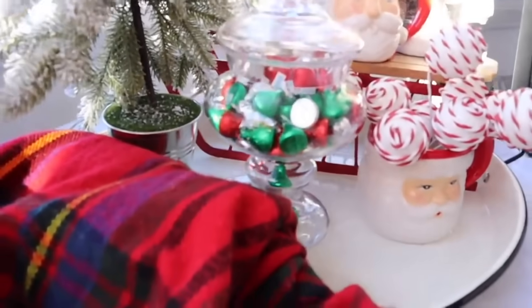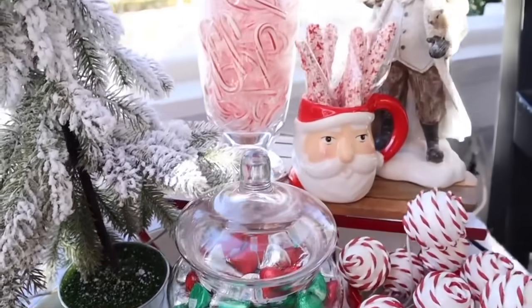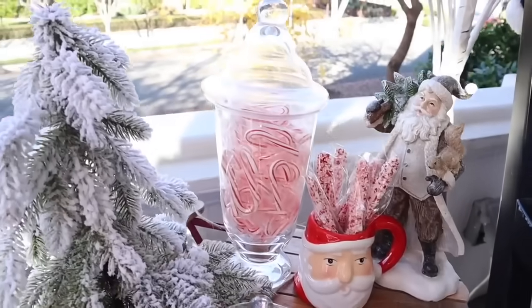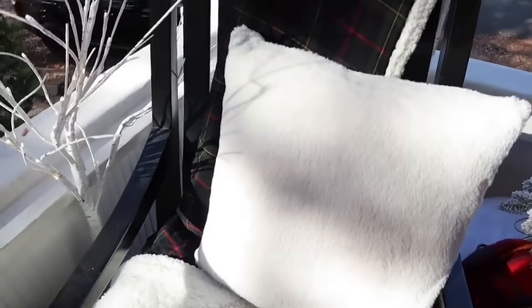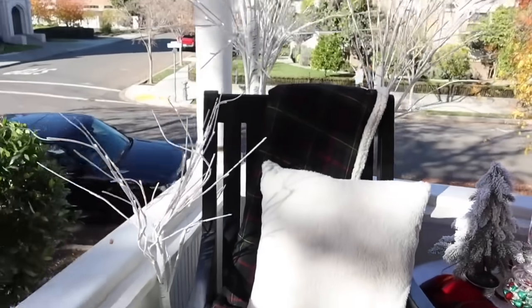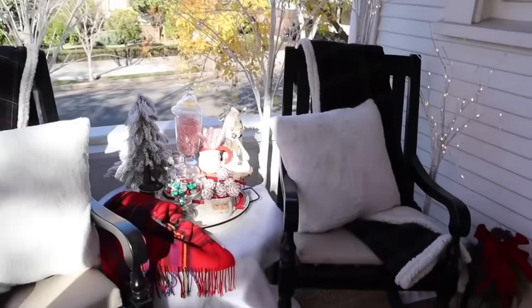I'll go ahead and link all of the birch trees I used outside down below. I used them in my bedroom decorate with me as well, and I had a couple left over, so I decided to add them to the porch, but I highly don't recommend putting this somewhere they can get wet. I do not think that they're meant for outside, but for this particular night, it was a beautiful day and it just looks so good at night.